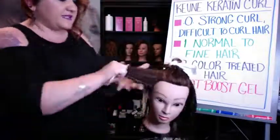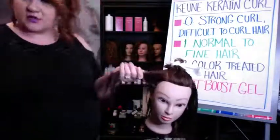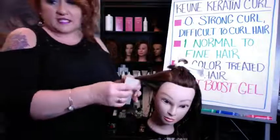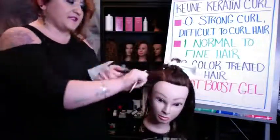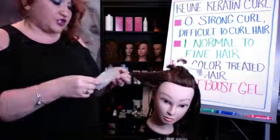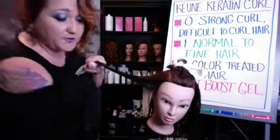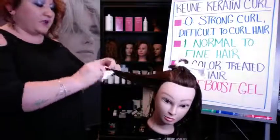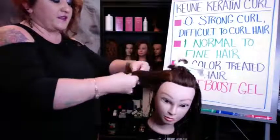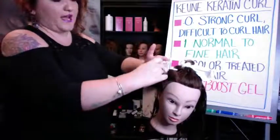As I'm doing a couple of these and talking through it, I will also tell you about our Keune keratin curl. We have 3 different formulas in our keratin curl. What I love about them is they are keratin based, and of course our hair is made out of keratin, so they're very conditioning for the hair. That's why I love them for these techniques, because it's a very soft body curl texture. Our first one is a 0. On the front of the box, it says 0. That formula gives you a stronger curl for those clients that have really hard, difficult hair that doesn't want to hold a curl. That's going to be your go-to for that. So a 0 is going to give you a stronger curl pattern.